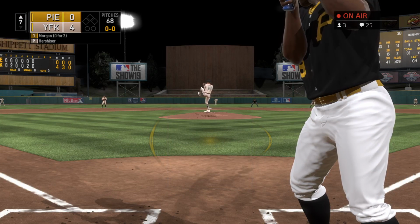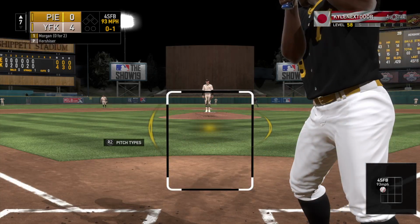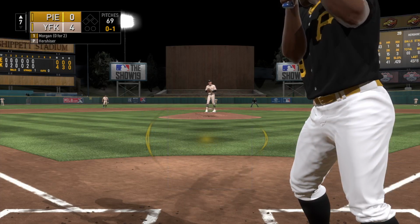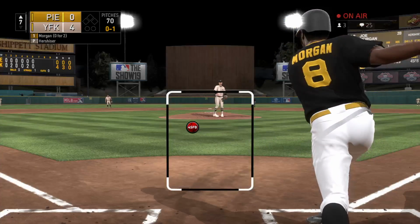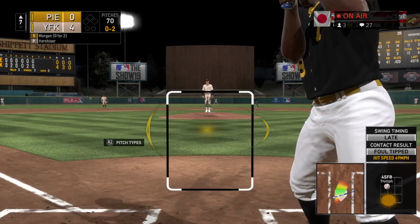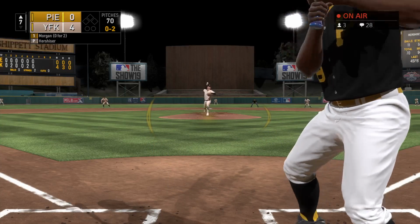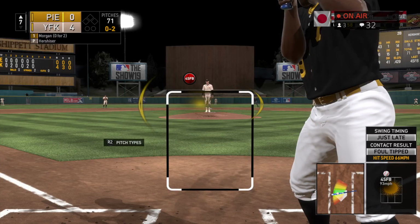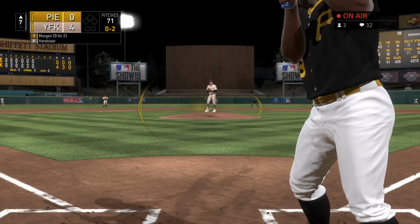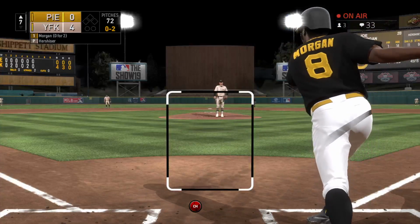No hits in 2 trips to the plate for him in the ball game. And a fastball's in there for strike 1. The windup and the 0-2 pitch. Fouled away. Now another 0-2. Just hung in there on that one.